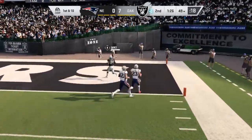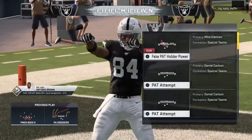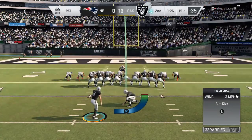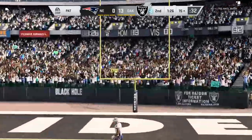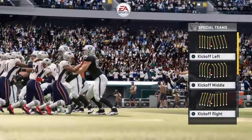Antonio Brown, kiss him goodbye. And all the way in, touchdown, Oakland. Antonio Brown, 51 yards. And the Raiders able to extend that advantage. Extra point by Carlson, up and good. And that'll make the score 14-0.